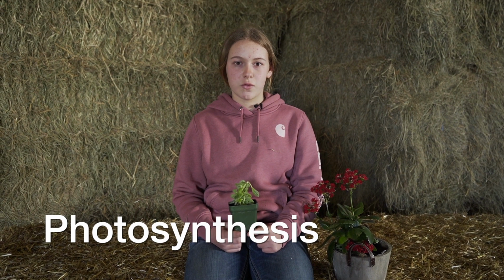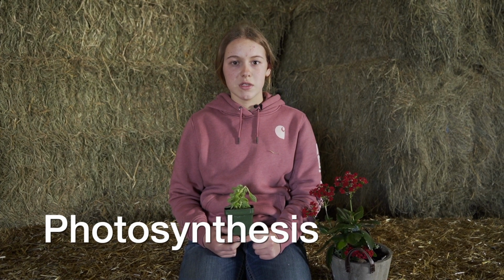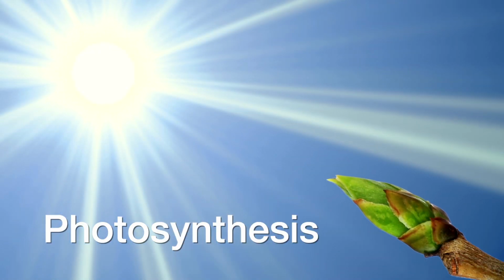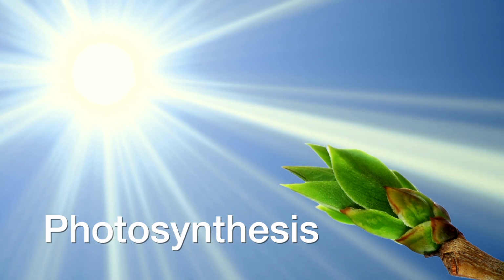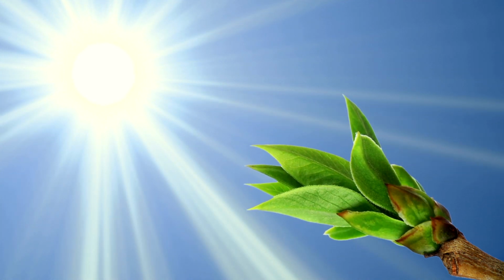Plants use a process called photosynthesis to make their food. Can you say it with me? Photosynthesis. That's a big word. Photosynthesis is when plants take the water from their roots and the energy from the sun to make their own food. What nutrients do you need to live? How are they similar to a plant and how are they different?